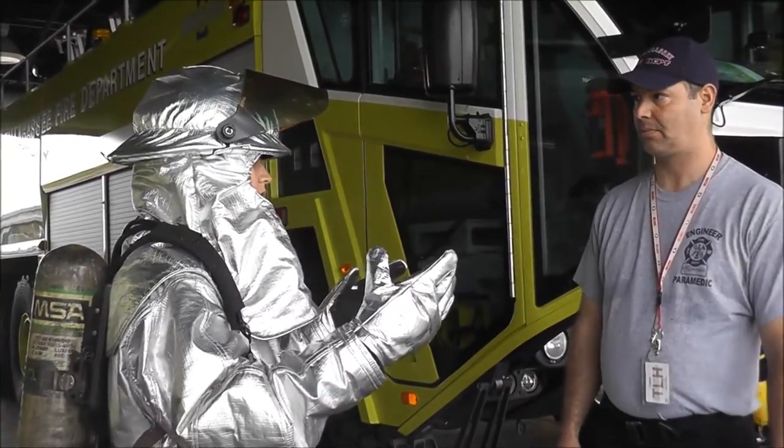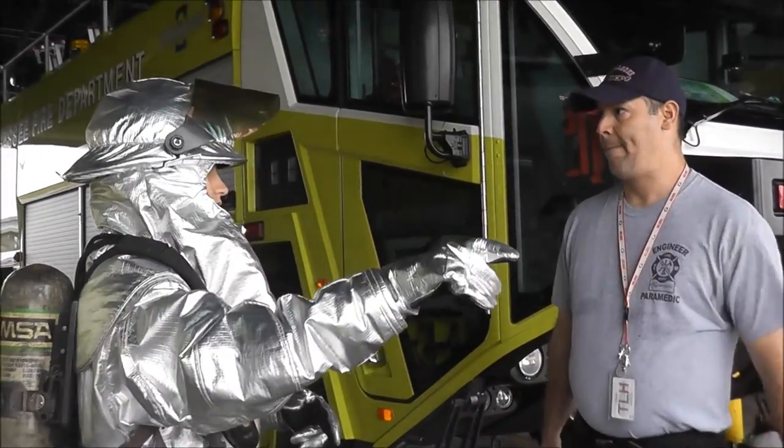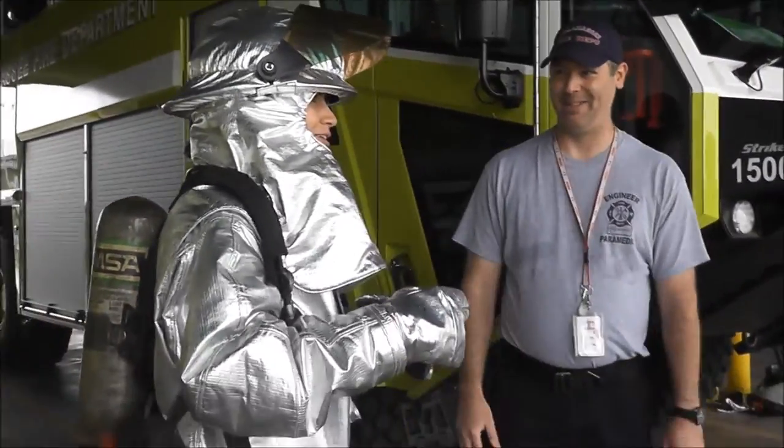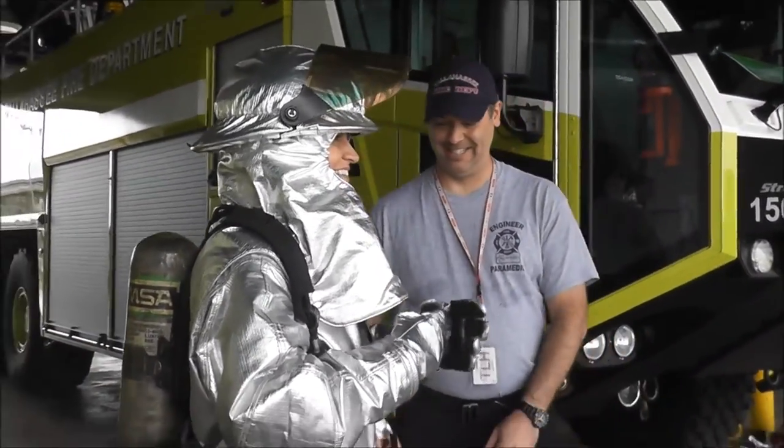So do all three of you wear this suit, or do you wear that one and he wears this one? We all three have this set. Y'all three look like space invaders when you go and try and help people save their lives.